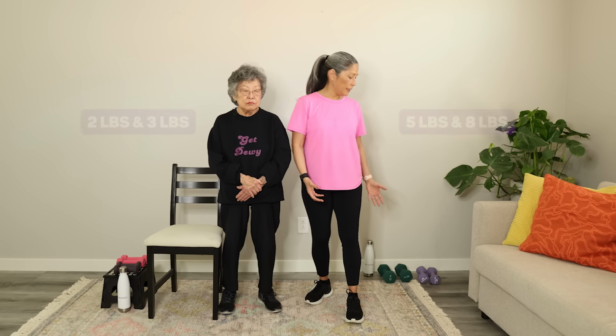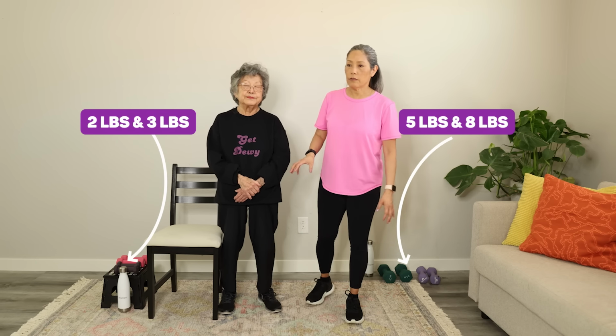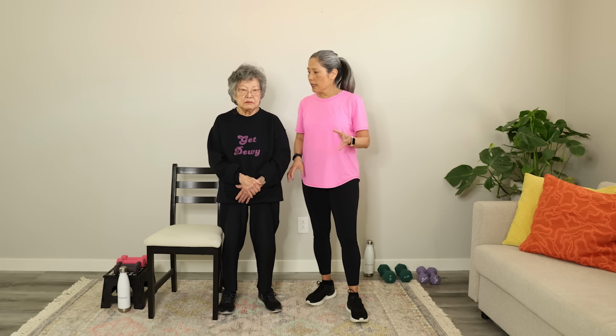In this workout, for the strength portion, we're going to be using weights. I have 5 and 8 pound weights. My mom has 2 and 3 pound dumbbells over there. But if you're just starting out, don't use any weights at all. Just get used to the motion, and when you're ready, add in light weights. You can use water bottles, cans, whatever is easy to hold, and build up from there.